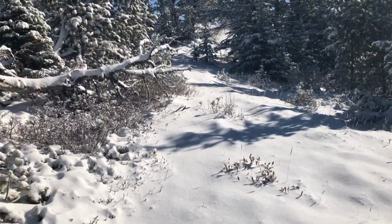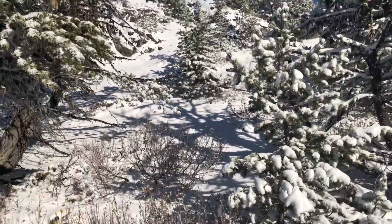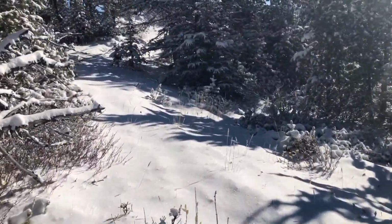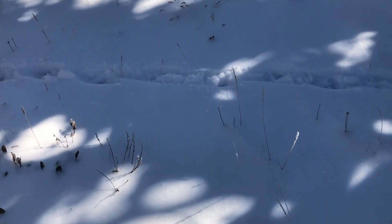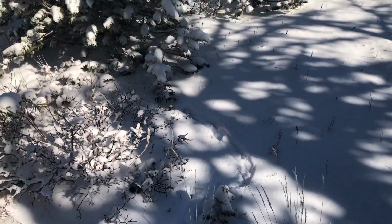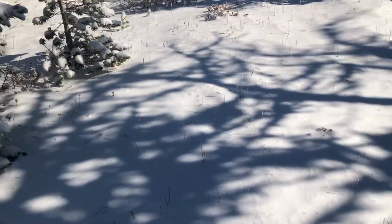Out here with Jackson, trying to get him his first deer, hiking around up here, up in the mountains, hoping for the best. Squirrel. It's a busy weekend, so there's been lots of hunters out, so we're just out here hiking through the snow.